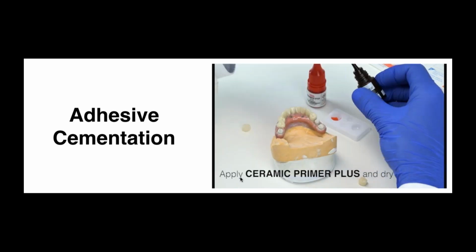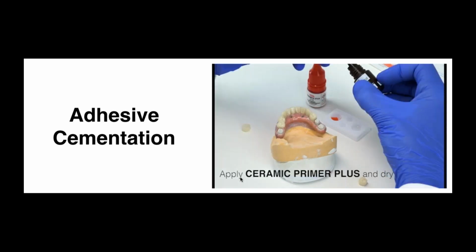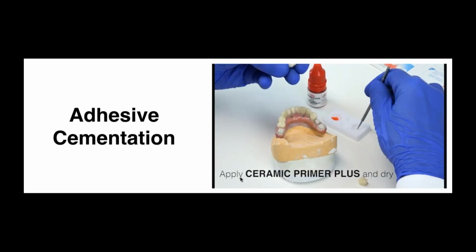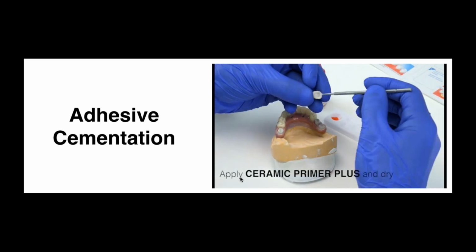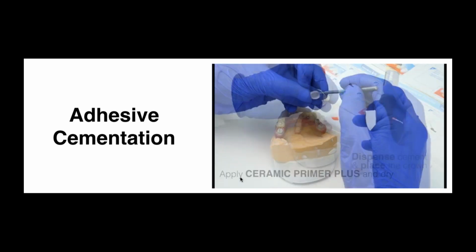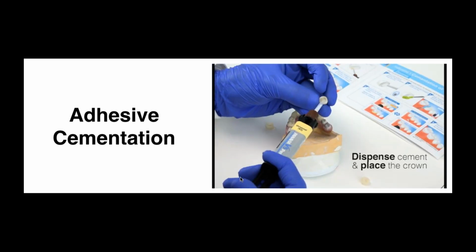As you've seen in the photos and in this video, this is the Panavia V5 resin cement, and the Ceramic Primer Plus has both a silane coupling agent and an MDP monomer there. So we can use it for every type of implant restorative material. So this is how I apply the silane inside the Enamic crown, okay? And then we will go ahead and place a new tip, leave the cement, and apply the cement inside the crown, making sure that it's well distributed.